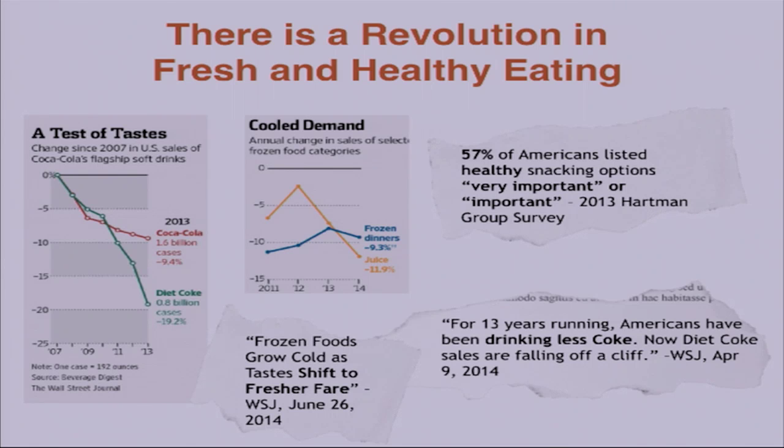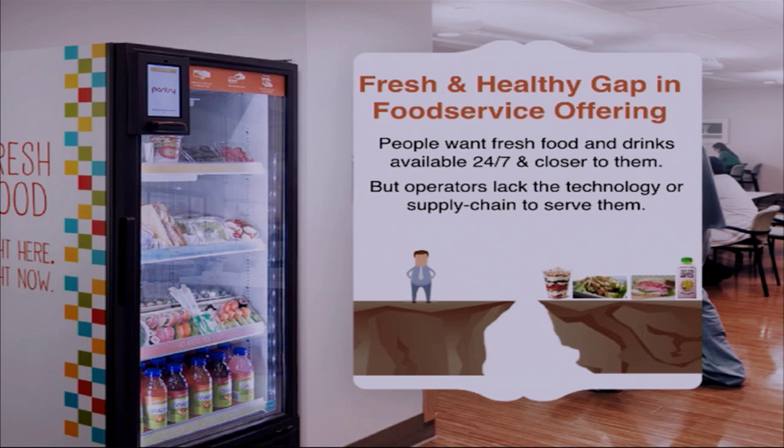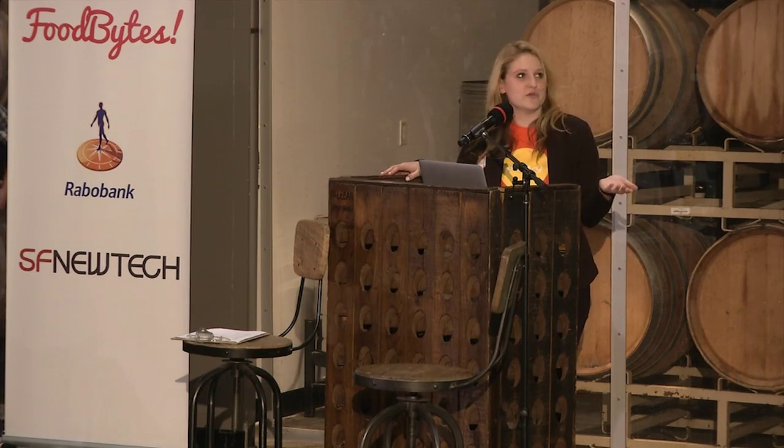But what do you do if you're a doctor working at a hospital late at night after the cafeteria closes? Or you're a student or an employee and you don't have time to go out and get a meal? Or you live in the middle of a food desert and the nearest market is miles and miles away? Until now, vending was the solution for this.